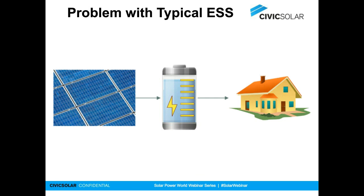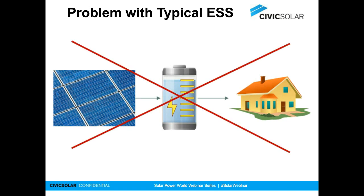When you think of adding a battery to a solar system, oftentimes a homeowner or someone not in the industry would think you just add a battery. You put it in between your panels and you put it in between your loads. Unfortunately, it's not that simple. There has to be a lot of other components that are involved in this system design and installation.